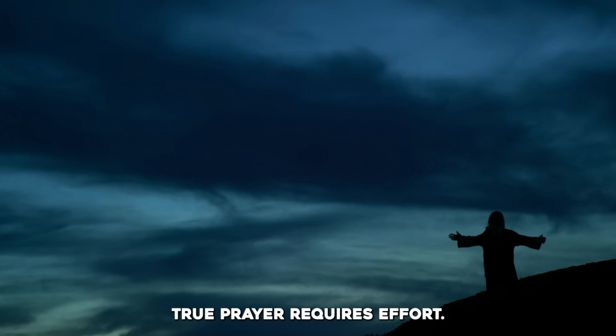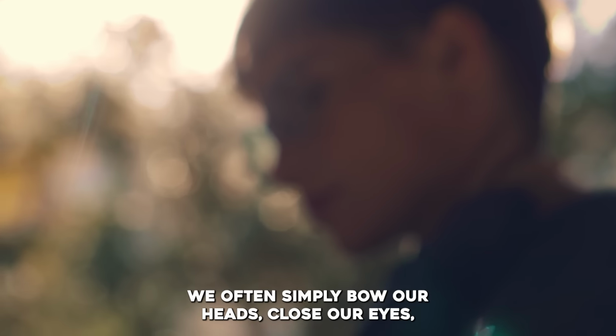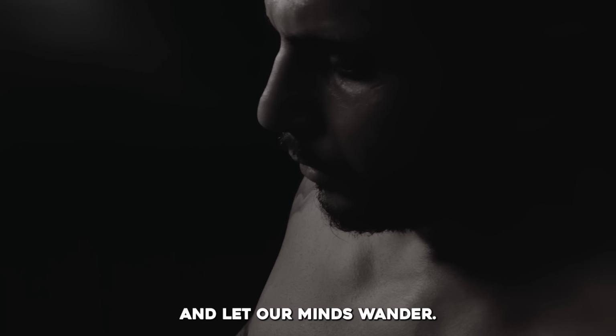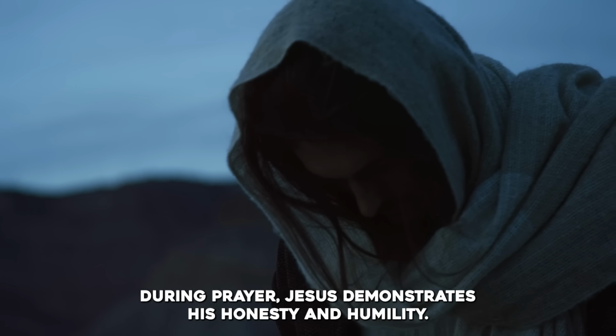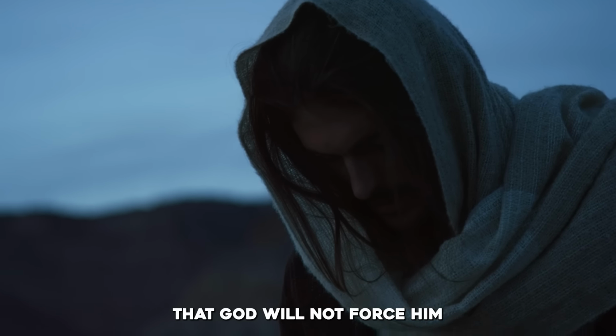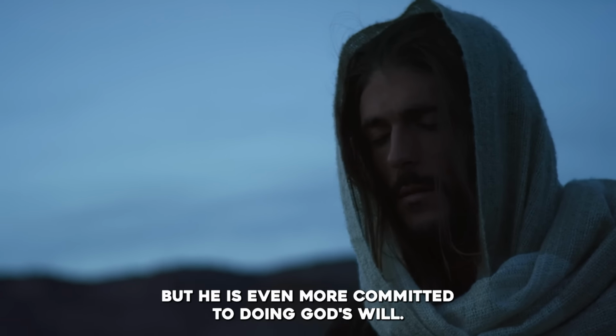True prayer requires effort. Unfortunately, instead of putting in the effort, we often simply bow our heads, close our eyes, and let our minds wander. During prayer, Jesus demonstrates his honesty and humility. He sincerely expresses his hope that God will not force him to go through what is ahead of him, but he is even more committed to doing God's will.